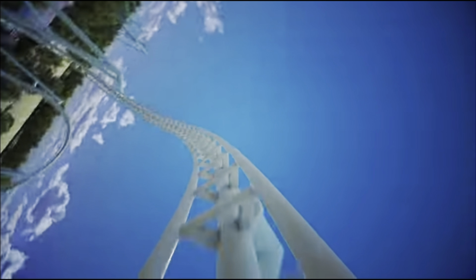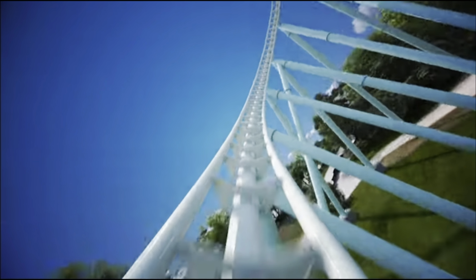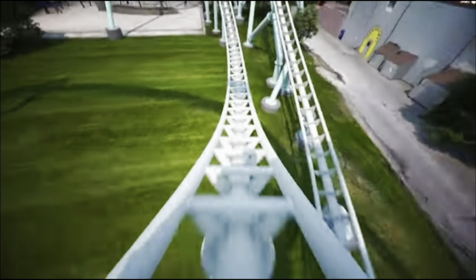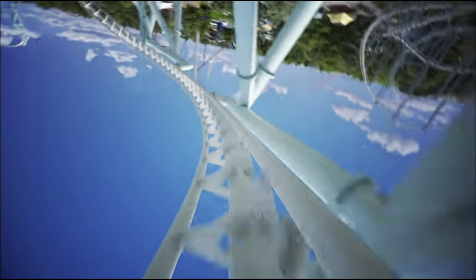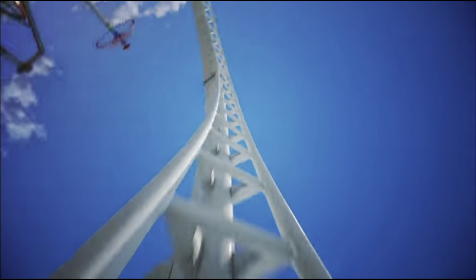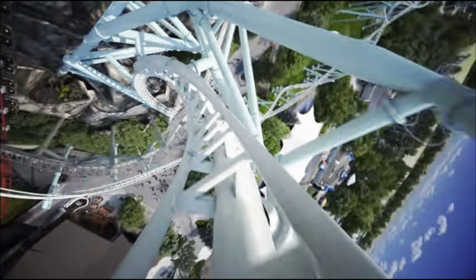We got 9 inversions, which is not only the most inversions on any coaster in Canada, but in North America. It beat out Steel Curtain's inversion count with 8. So let's talk about those 9 inversions. We got our first 2 inversions, the Fire Serpent Roll, which is a Sea Serpent Roll. You can find this element on Steel Curtain at Kennywood.